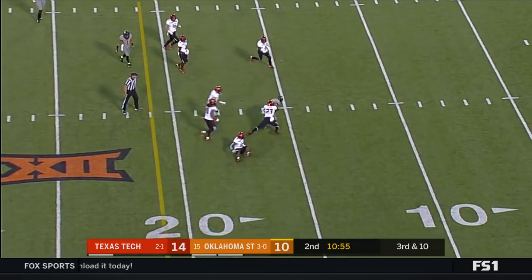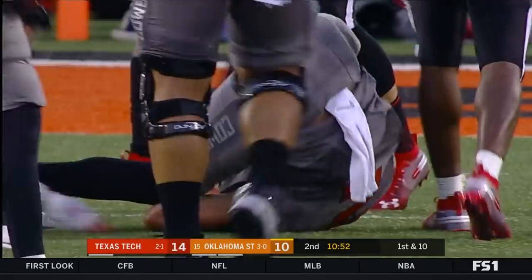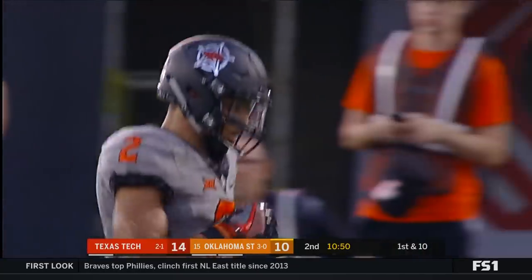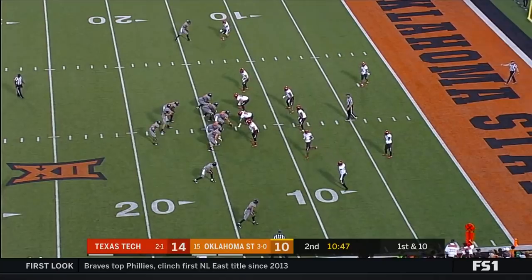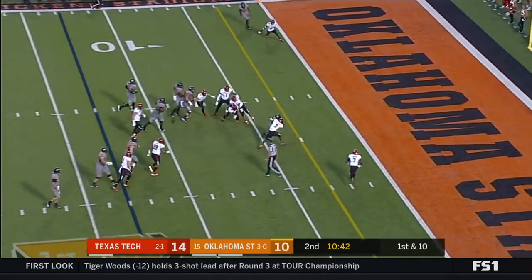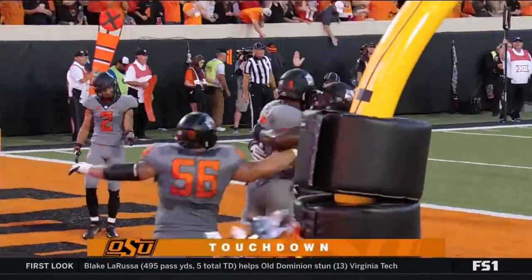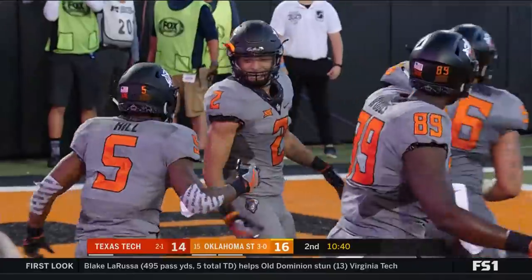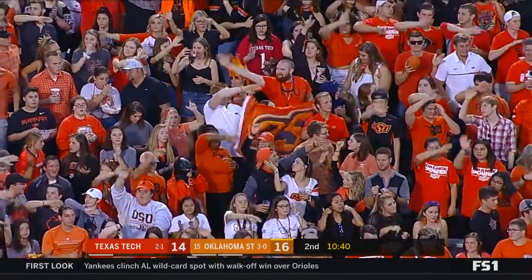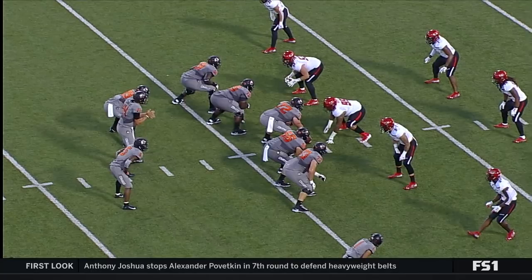That pass complete to slant. Tylan Wallace. They pull him down at the 12. And here they go again. They run up to the line of scrimmage. 18-yard pickup. Single receiver left side. Here's Justice Hill. He scores. Cowboys take the lead. Justice Hill has now scored a rushing touchdown in 10 straight games.